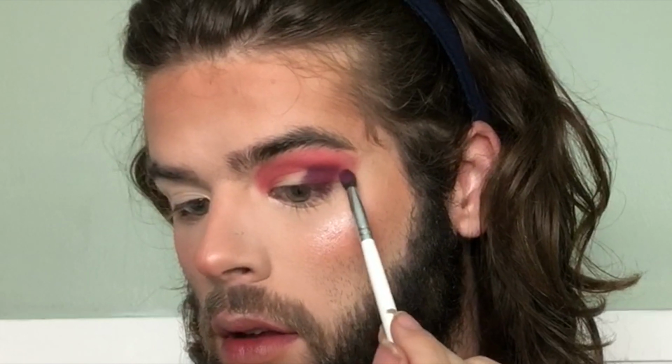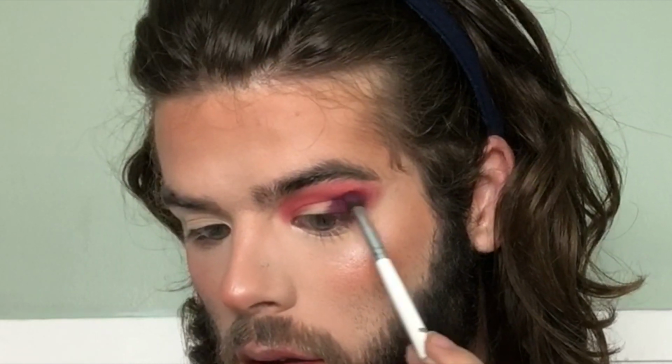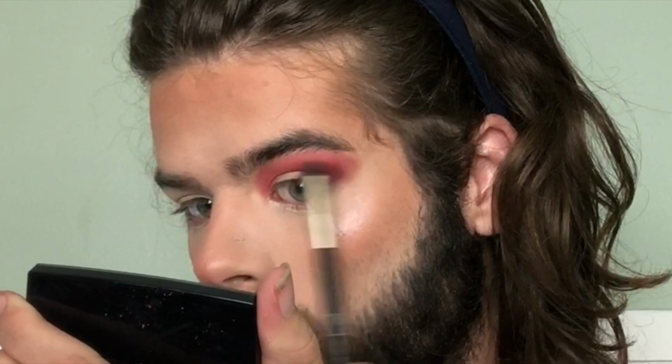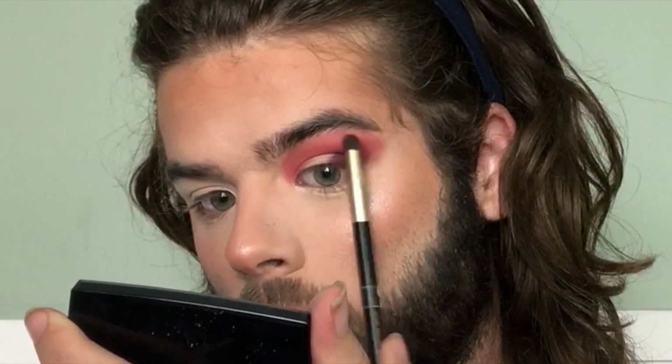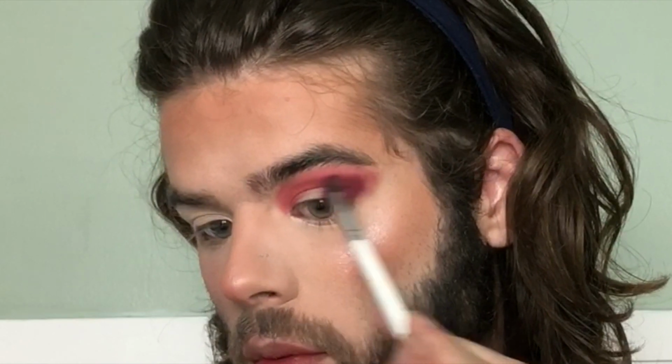And I just want to say already that I'm really impressed with this palette. It reminds me a lot of the Riviera palette from ABH, but obviously a lot less expensive. And the pigment is just really good. And I'm gonna kind of blend that purple up and then kind of into the crease as well.